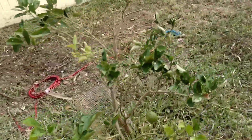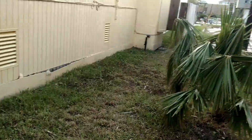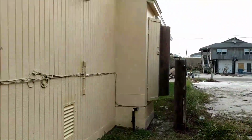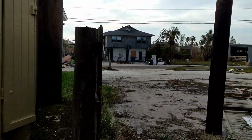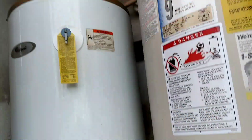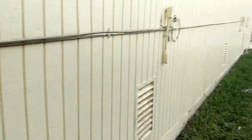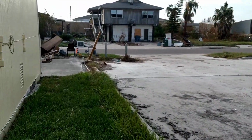But our orange tree survived, amazingly, sort of. And one of the palm trees that I planted seems to be okay. There used to be a fence here. That's the Billmore's back parking lot. And here's a couple of more destroyed water heaters. And another access panel that we've got open. Again, there's normally a fence here.